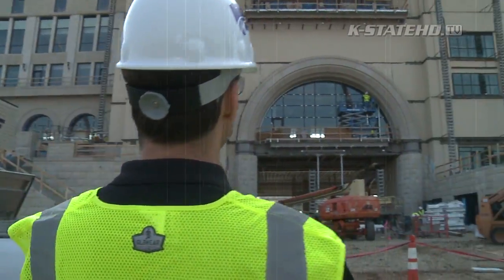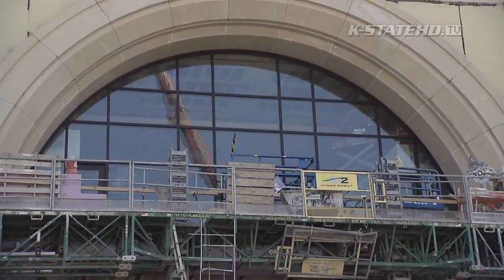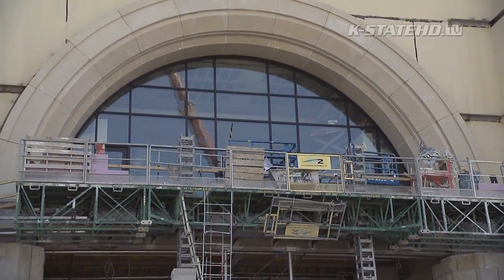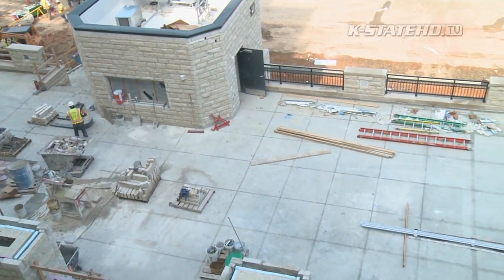He's ready for you. Now we're at the main entrance, and you can see they've got the glass in the main arch there, which I think is really the first time I've seen it, which I think looks pretty awesome. And then our tailgate terrace, which will provide great pregame space.